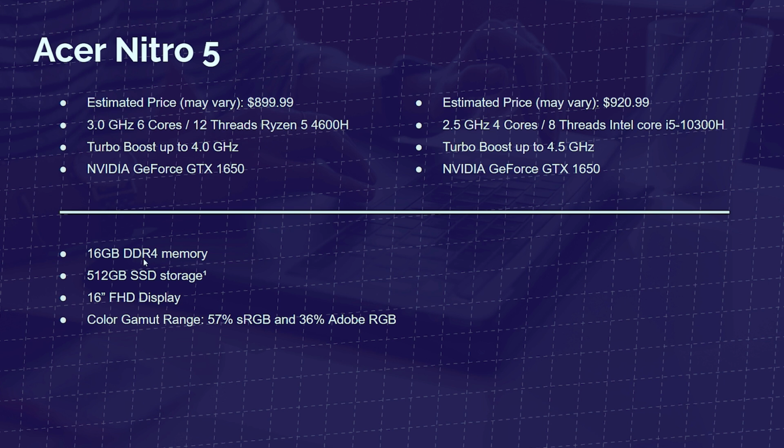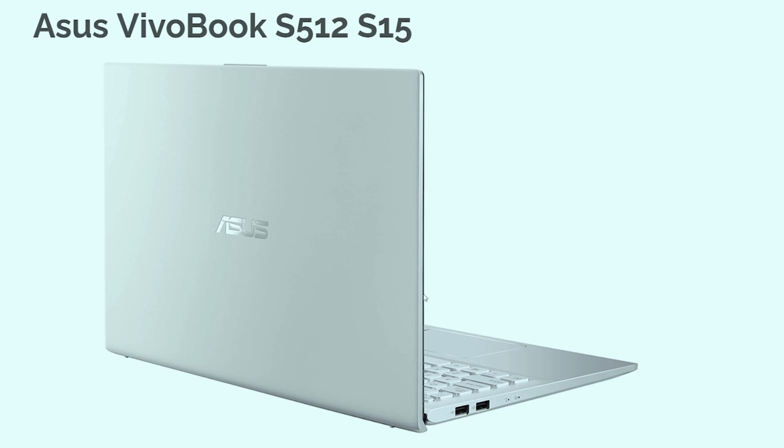All right, next we're going to have 16 gigs of RAM in both of these laptops, 512 gigs of solid-state hard drive, and this is going to be, sorry, this is a typo. This is a 15.6-inch display. We're going to have a color gamut range of 57% sRGB and 36% Adobe RGB. So again, struggle bus on the color gamut range.